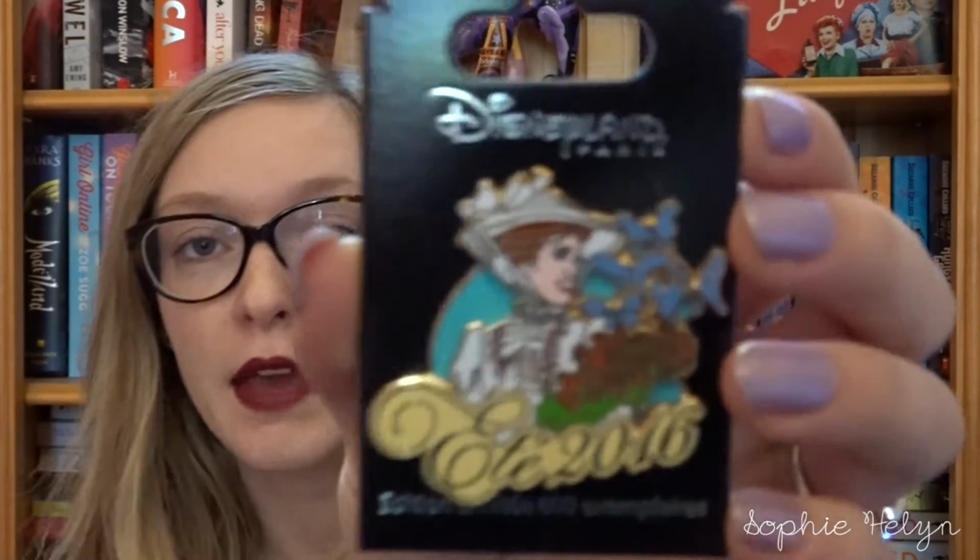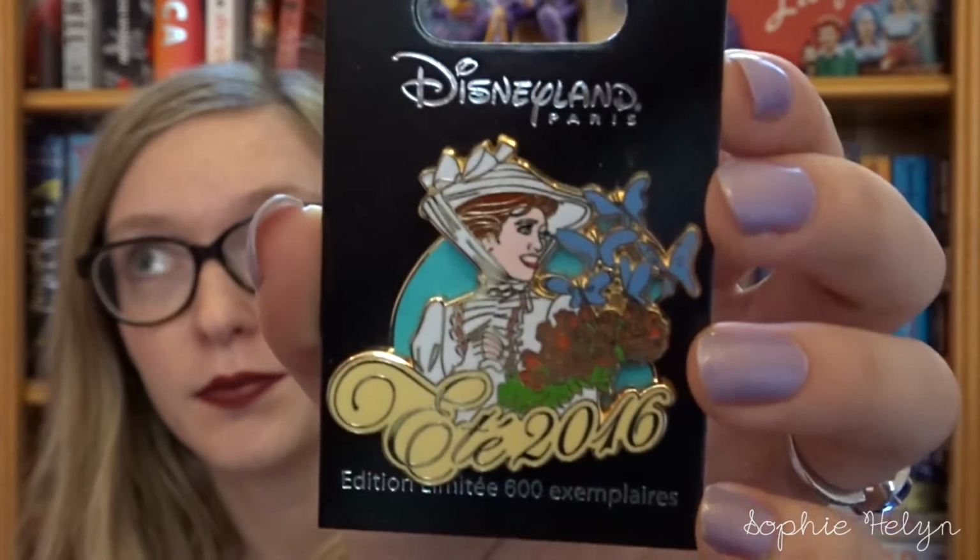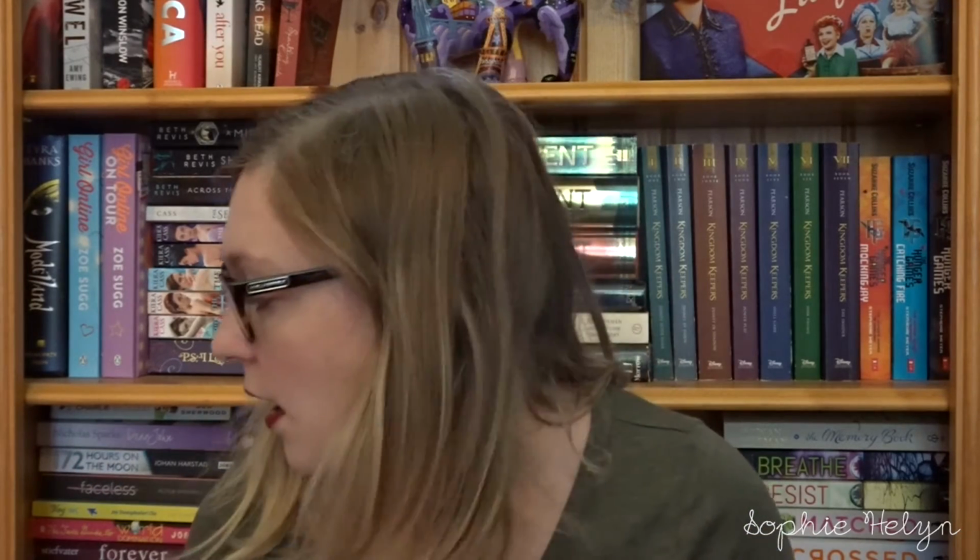The next pin is a limited edition pin from Disneyland Paris, and this is the Mary Poppins Spring 2016 pin. They have actually just released the autumn one, which has Mary Poppins in a different outfit. It's really pretty, and one to add to my Mary Poppins collection, because I don't think I really have that many actual Mary Poppins pins of her face. I have Mickey and Minnie dressed up as Mary and Bert and the penguins, but I don't actually have a pin that just shows Mary Poppins, because they very rarely do a nice version of her.